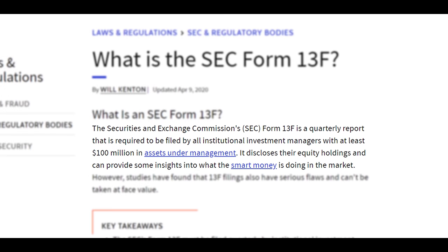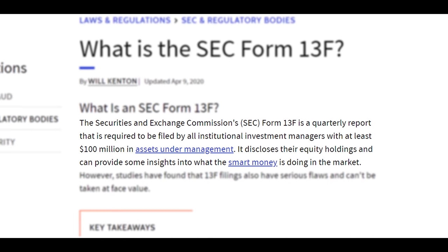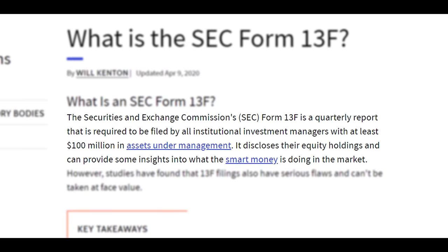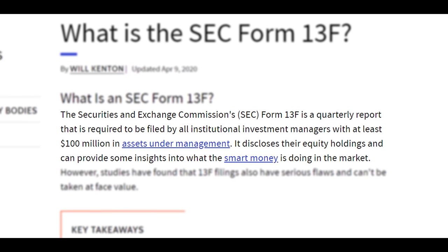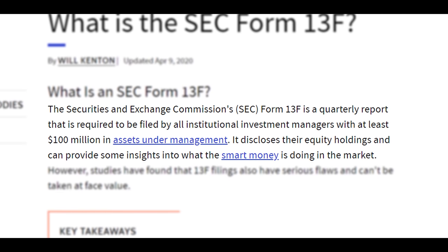So if you don't know what a 13F filing is, it is essentially a quarterly document filed with the SEC by all the world's big money managers, or in the States anyway, and it gives us an insight into their share portfolio. So officially, the Investopedia definition is the 13F form is a quarterly report that is required to be filed by all institutional investment managers with at least 100 million in assets under management. It discloses their equity holdings and can provide some insights into what the smart money is doing in the market.